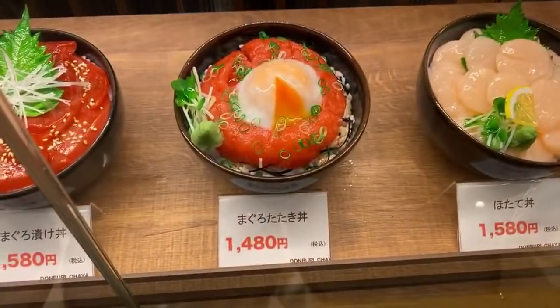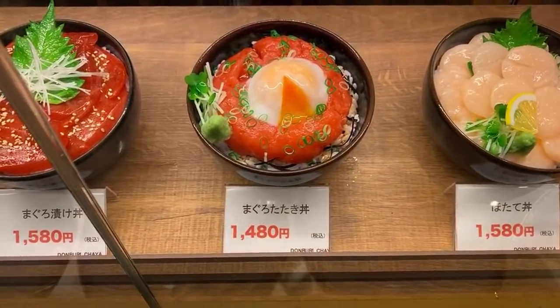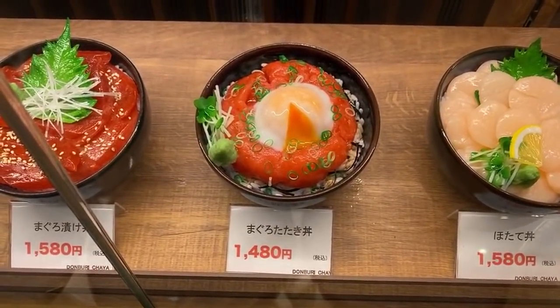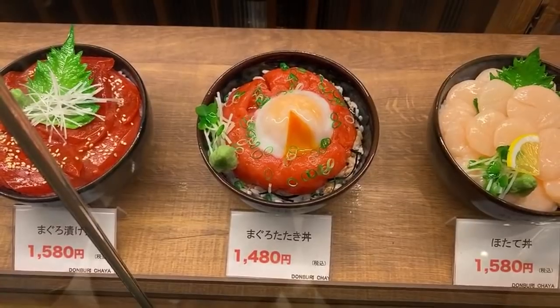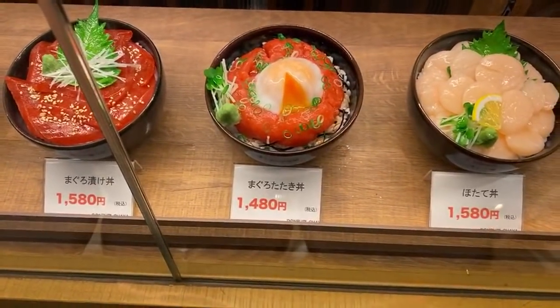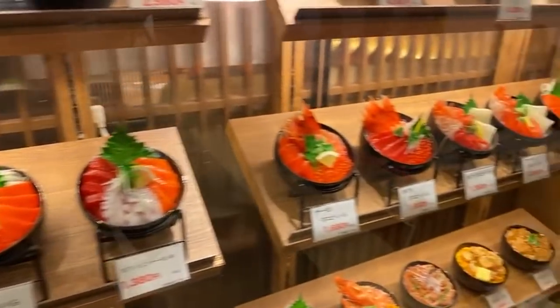Look at this one. The Maguro Tataki Don. What? Look at that hanjuku egg, that half-boiled egg just exploding on top of that maguro, that negi, is that negitoro? Wow. That is so good.